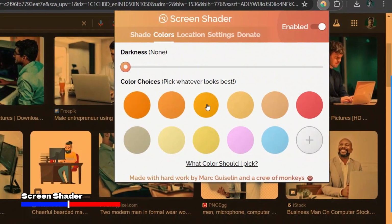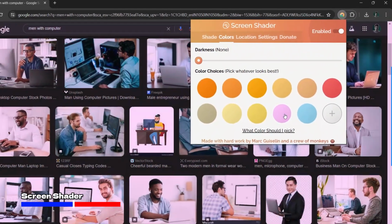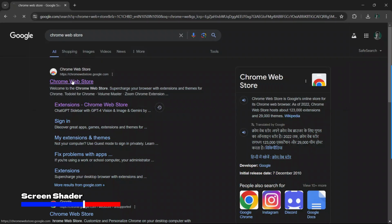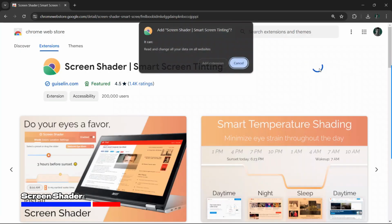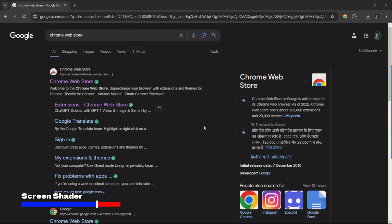If you don't like this deep orange, you can adjust it. There's actually a whole range of tint colors to choose from. So if blue light strain is an issue but you don't want to wear those goofy computer glasses, try ScreenShader. It's so simple to set up too. Go to the Chrome Web Store and search for ScreenShader. You'll see the listing for the Smart Screen Tinting extension. Click Add to Chrome and then Add Extension. It's easy. Once installed, you can access ScreenShader from the Puzzle Piece Extensions icon.